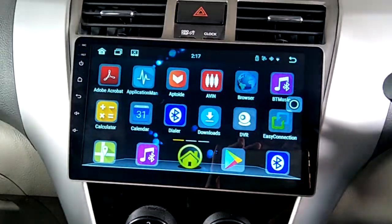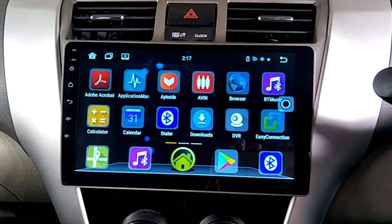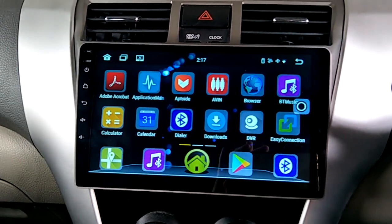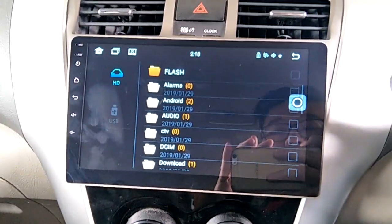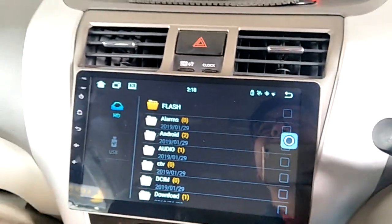Okay, full menu: a video input and video output, Bluetooth call and Bluetooth music, a file manager to manage your files. It's got a 16 gig storage and 2 USB slots.